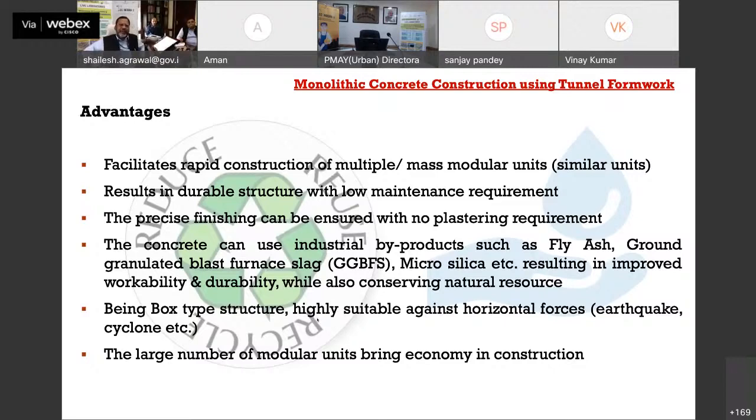It facilitates rapid construction. It results in a durable structure, because there are no joints. And as I told you, it's a top class finish, requiring no plastering. Another advantage, when we talk about sustainability here in this project, as well as in Rajkot, is that the concrete is not only of cement, sand and aggregate.